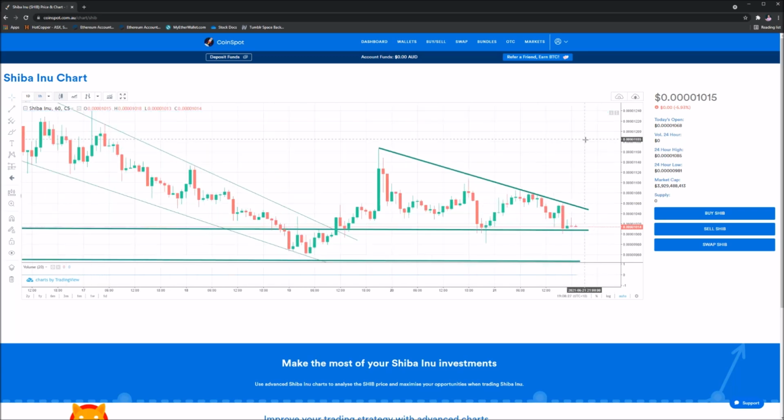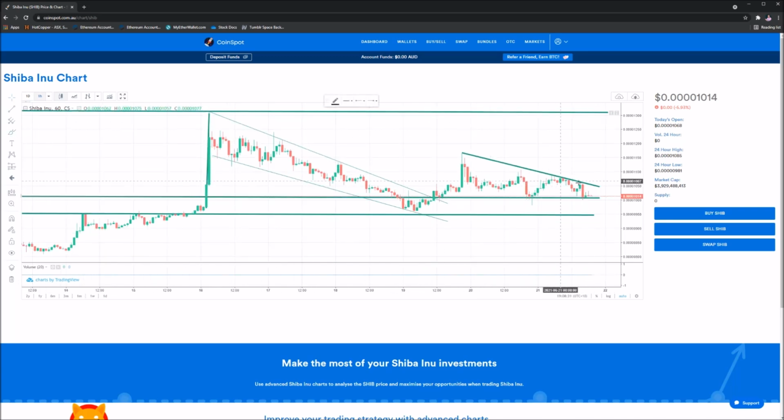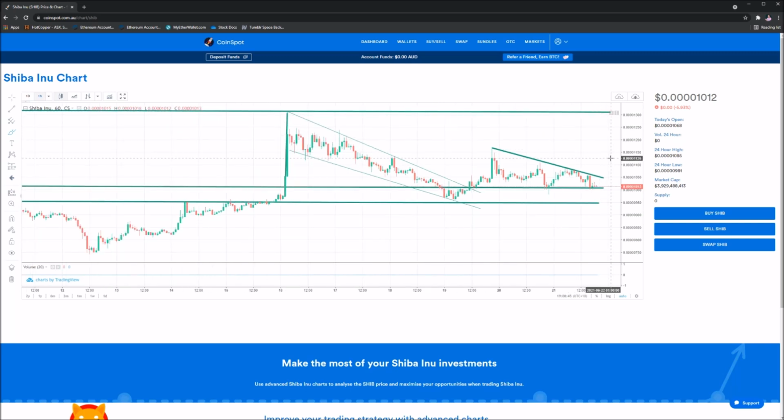So that is realistically our two scenarios that are going to occur. We're either going to breach this point of support and hit down to this point at roughly 9.47, or we're going to break out and potentially have another run and go for 13.10, 13.20 sort of range.